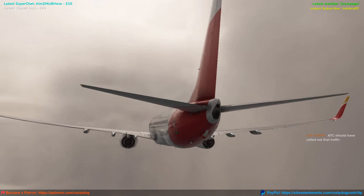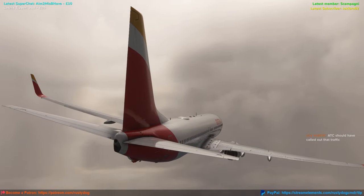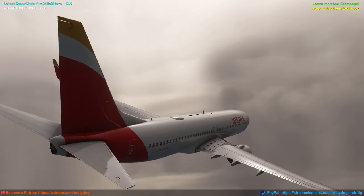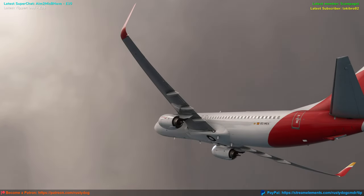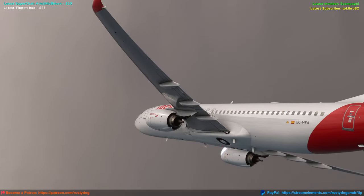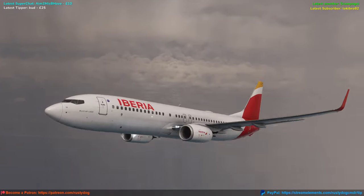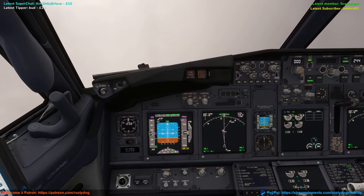Well, this is some bad visibility here. But I love it, I love it, I love it. Looks like we have a Wi-Fi antenna on as well. Yeah, pretty crappy weather actually.